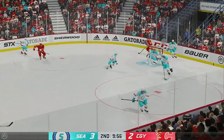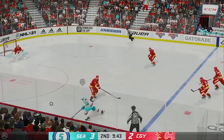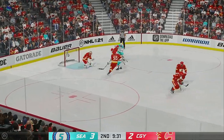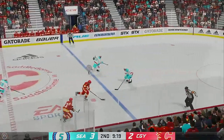From his own end, he picks up the puck. Right up the gut, here they go. Moves it to Kovalchuk. The Kings carry it along the wall. Saucer pass. Denied by the goaltender. Denies him again. Yeah, he's pretty good positioning here, James. He makes the two stops back to back.